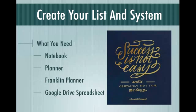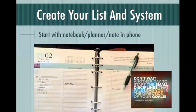But I wanted to share this quote with you. Success is not easy, and it is certainly not for the lazy. I feel like this is not the fun part of our business, but it needs to get done. And if you want to treat your business like a business, you need to be working from your list and your mega list.